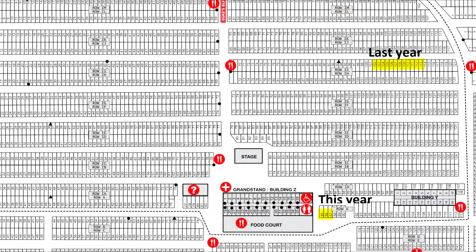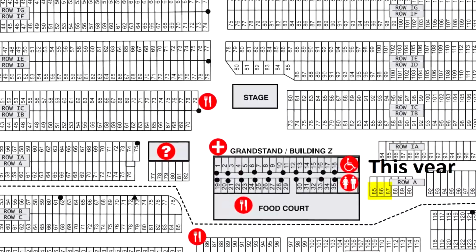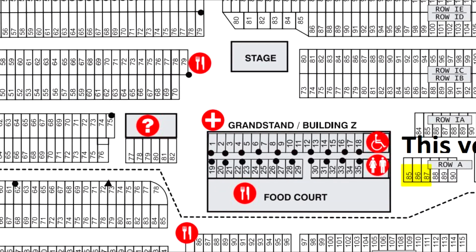So we hope to see everyone at our tent. Here is the location that we will be at. It's right next to the grandstands and over by the food. We just hope to see everybody over there. We'd love to meet you, shake your hand, and talk with you a bit.